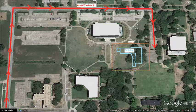Next, our construction fence is shown in brown and is intended to minimally impact student life because it only blocks one pathway. Entrance and exit to the site are designated by the small red arrows.